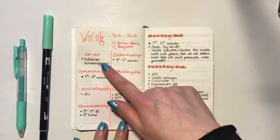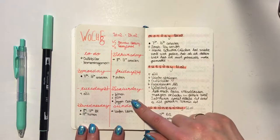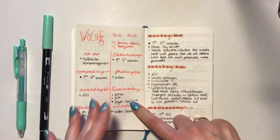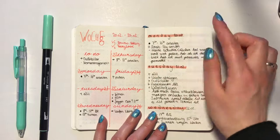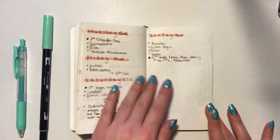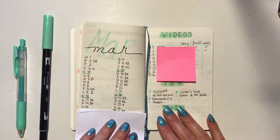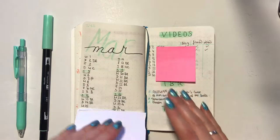I have my to-dos here for the whole week, or maybe sometimes I'll have them down here, and then the rest I have just my days, where I mainly write down when I have to work and some things I already know at the beginning of the week. Up here I have my two videos that I've planned for the week, and then we just go into dailies again with the same header as before. More dailies. And then we get into the month of March, and here I have my monthly setup, just when I have to work and stuff like that.